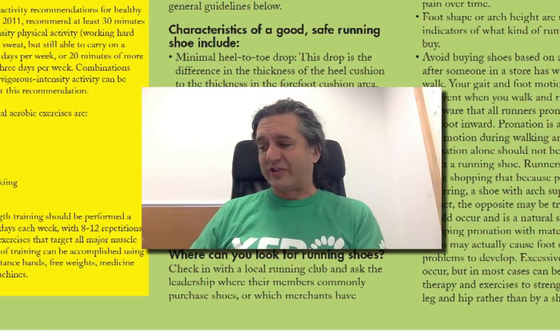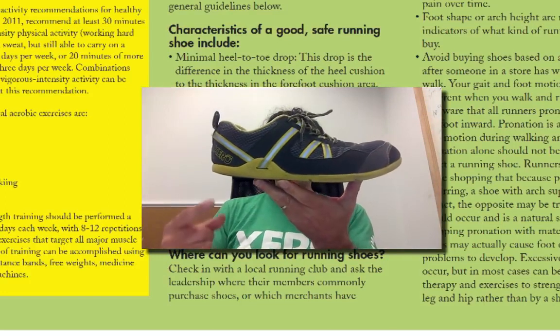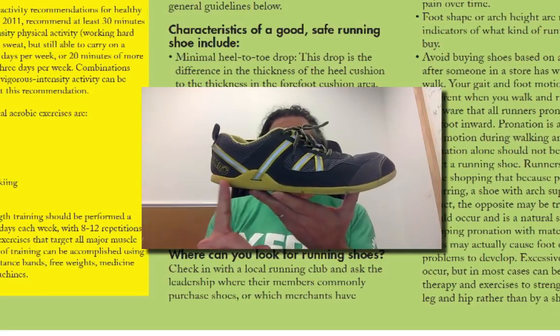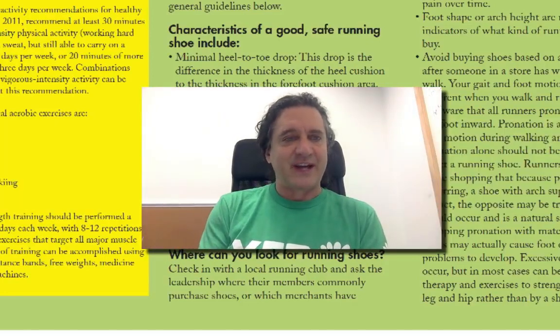I'm going to use as an example for no drop, a shoe that I just pulled off my foot. This is one of mine, I will confess. So zero shoes have a zero drop. So the height of the ball of the foot is the same as the height of the heel because it's a flat sole. Okay, so let's look at something else though before we jump off on that.